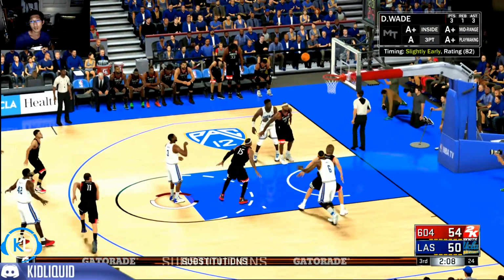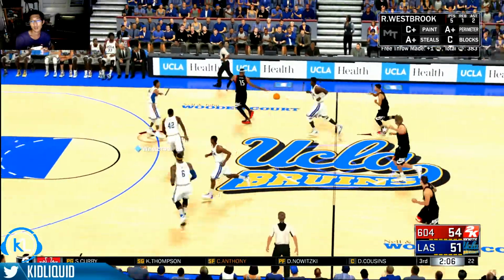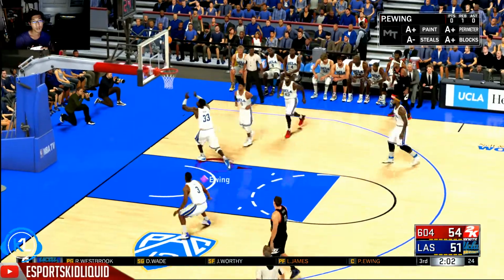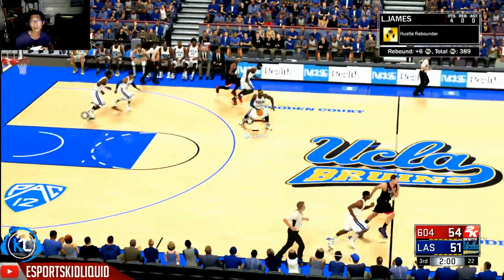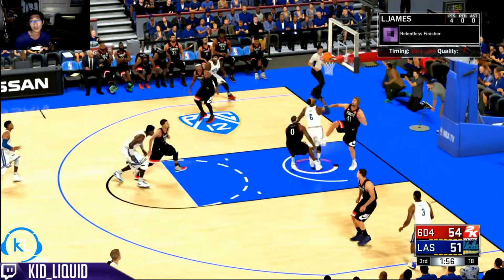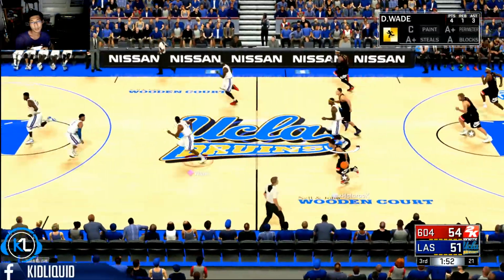For Los Angeles, they have been exceptional shooting free throws tonight, going 9 for 9. And Los Angeles with some changes. Patrick Ewing's checked in for Walton. And it's LeBron in for Kevin Love. And Vancouver also making a switch. Anthony's checked in. Vancouver leading by 3.